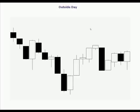Now let's look at what this setup looks like in action. Here's our first outside day, and you can see that we never actually got a trade setup here, because although we've got an outside day, we're only going to take the trade if the open of this bar was either above the high or underneath the low. And you can see here the open is here, so there's no trade setup here.